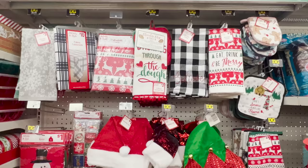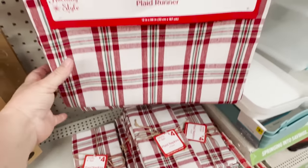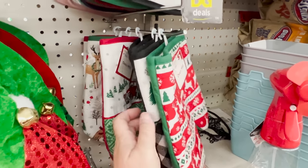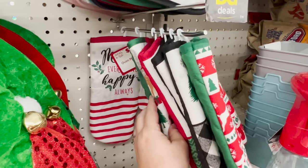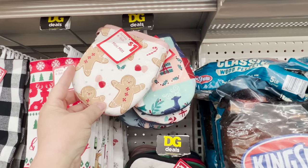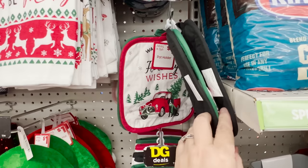I am so surprised. I want to show you guys some of their linens for the table because some of these prices you just cannot beat. So they do have some cloth napkins, $4 for $4, runners for $6. They have some pot holders and oven mitts for just $1. They did so many different variety of looks and prints. There is quite a bit of gingerbread, and I'm telling you, if you are a pastel lover, you're probably gonna wanna check out Dollar General because they have a lot to choose from in Christmas prints, which I think is pretty hard to find.